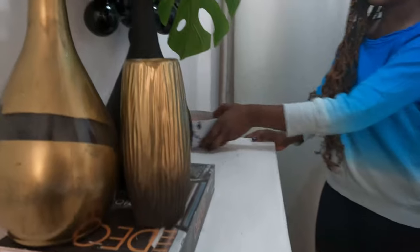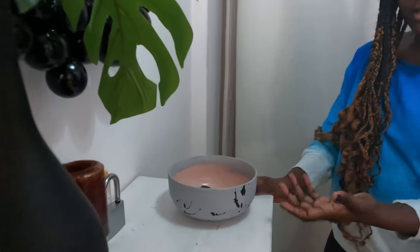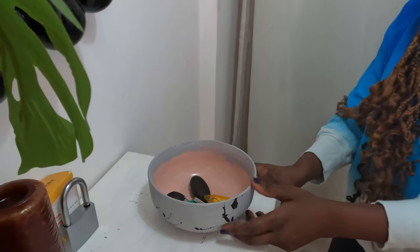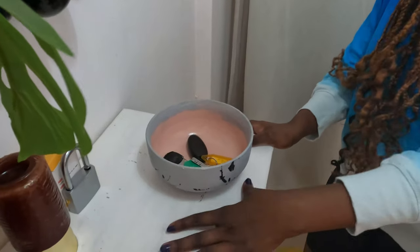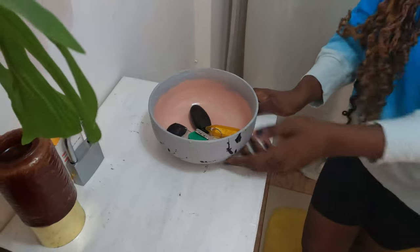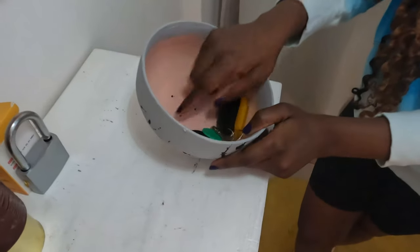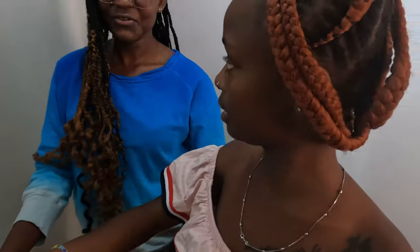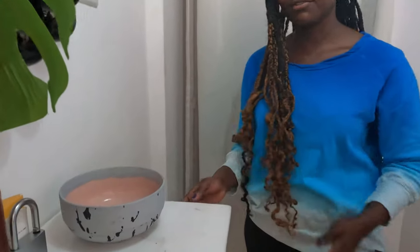And then this was just a normal ball, like the normal balls made of gourd. When I saw it, I told myself, why should I be putting my keys on the table when I can put them in something? So you realize the inside is a different color than the outside. I just painted it. It was a normal multicolored plate, or ball, and I painted it gray and then did the black splatters. And that is how I got my key holder.